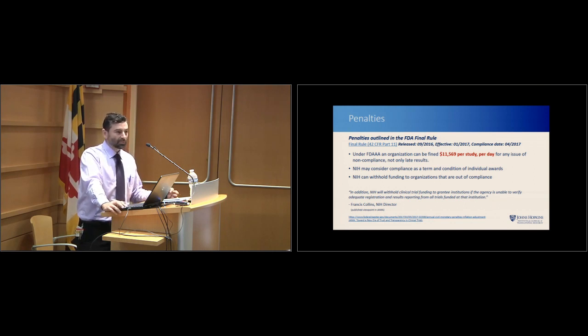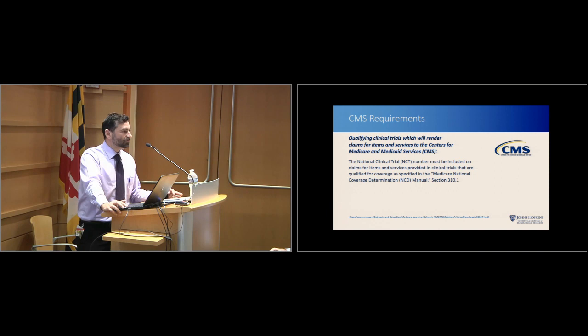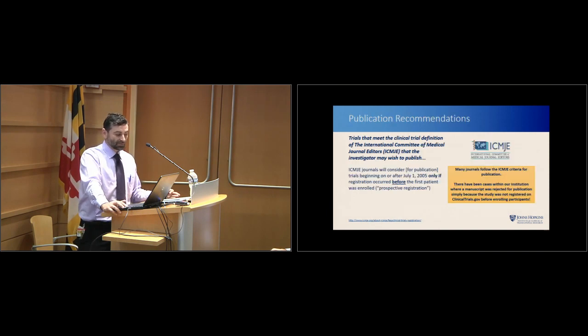So we definitely don't want to jeopardize your individual funding, and certainly don't want to jeopardize the funding here at Hopkins. Also, there is a national registry, and recently the Bill and Melinda Gates Foundation signed on. There's a lot of pressure to make sure that everything is actually registered and reported online. And again, if you're using anything with CMS, you must register and report your results.